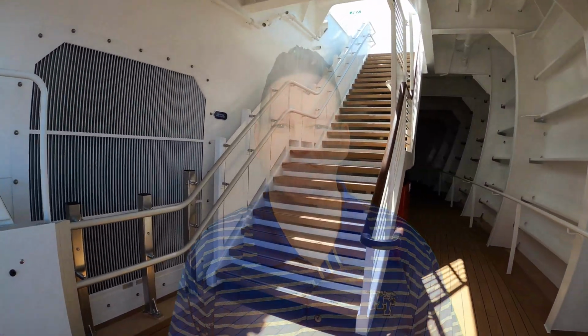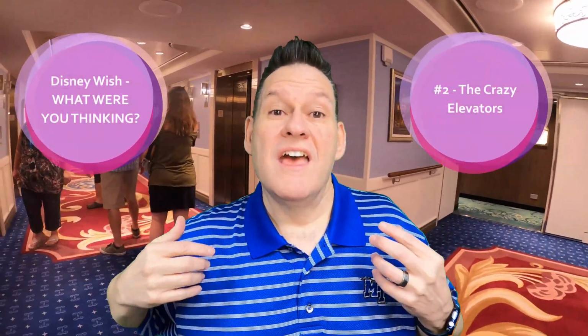You have to go on deck 4, go up, and you have to go up 2 sets of steps related to the track. So let's just face it, the outdoor track, it's missing. And what you do have there and what you're calling that, it's not really an outdoor track. Be careful. Okay, the second item that I want to address are the elevators.